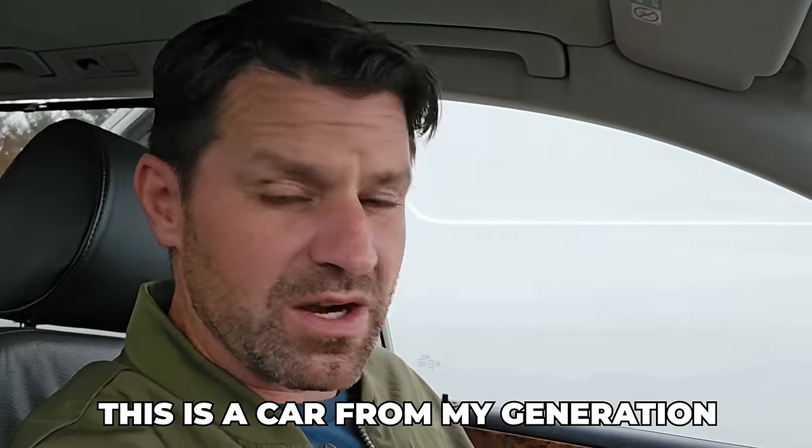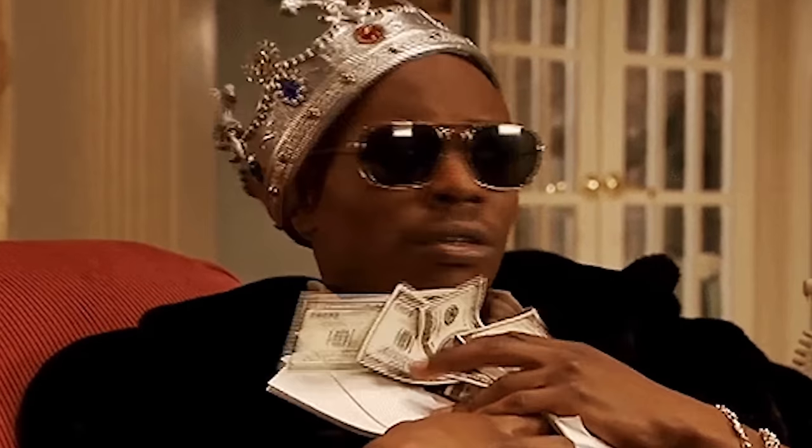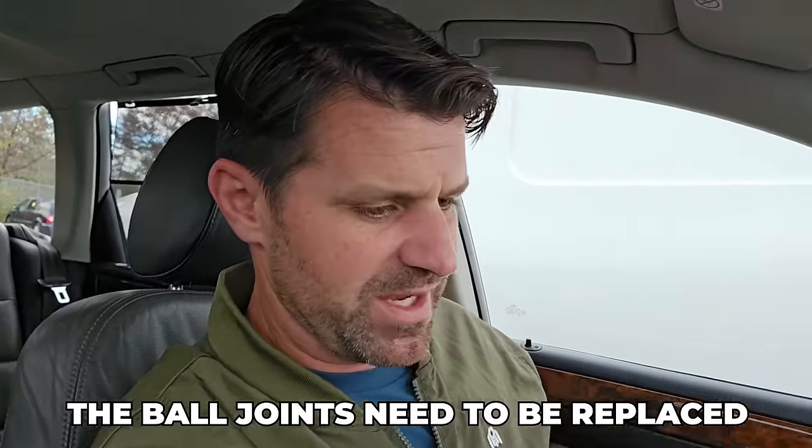Here's the problem. This is a car from my generation. This is something I'd keep. I'd put a ski rack on the top of it, put my kids in the back, all the junk that we carry in the wagon part. Maybe I'll be into it for $2,500, $3,000 before I have to invest money. Chances are, the suspension doesn't hold air though. Chances are, the timing chain guides are worn. Chances are, the ball joints need to be replaced. And it's missing a radio too. All that can be done.